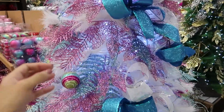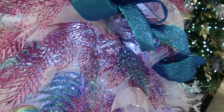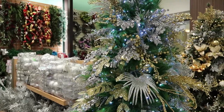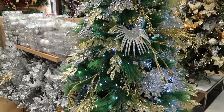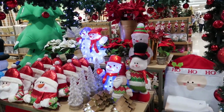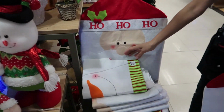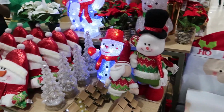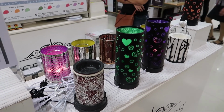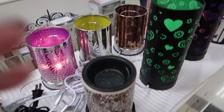Pink and blue, tapos white yung tree. So nice. Dito naman, ang ganda ng display. Ito parang seat cover. Legit, no? Yeah. Guys, ang ganda ng mga fragrance warmers nila. Super nice.